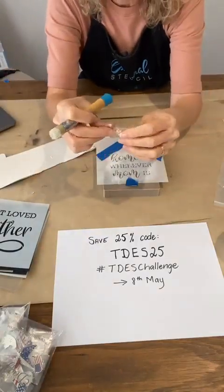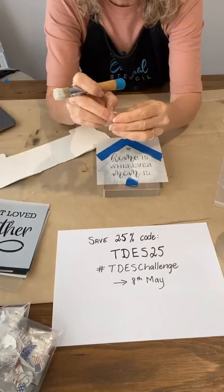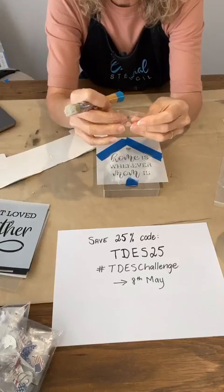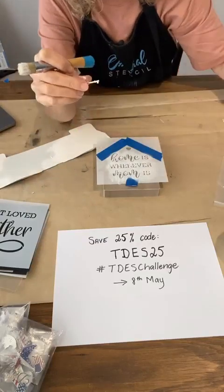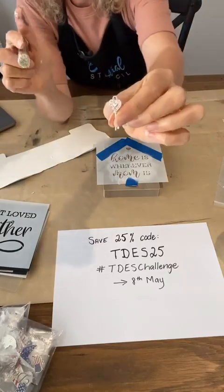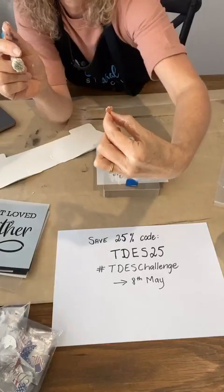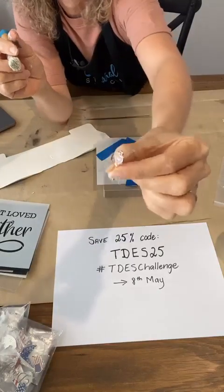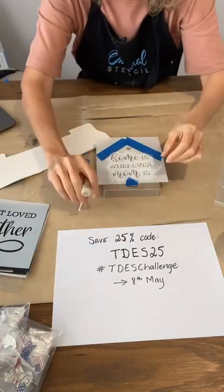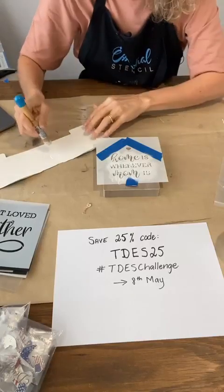They've even got, so if you wanted to use these on jewellery, you could too. The bling from Totally Dazzled can be used for so many different things. And if you've been a part of their Facebook group, you'll be able to see a lot, or even just look up their page. There's so many different examples, but isn't that gorgeous? It's got some little diamante rhinestones in there, and it's a heart shape on the top of the key. So I'll just get a little bit more paint on my brush to fill in the heart.